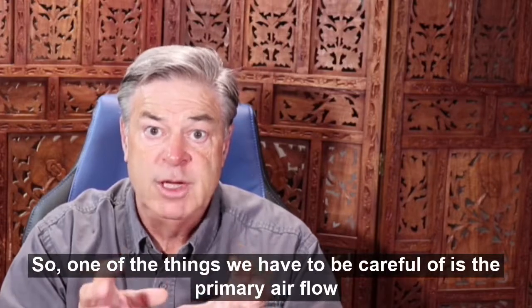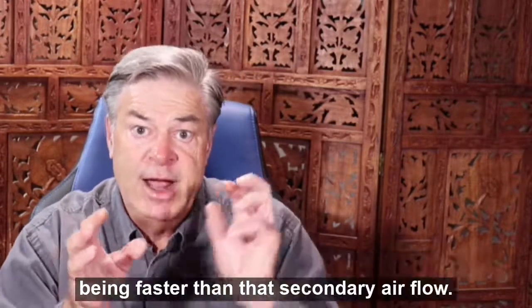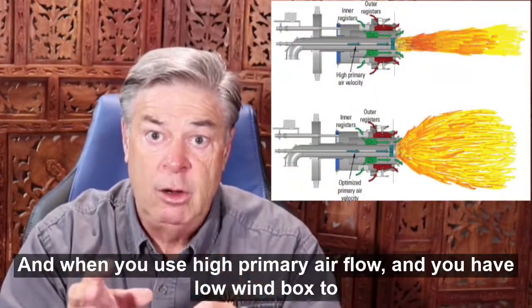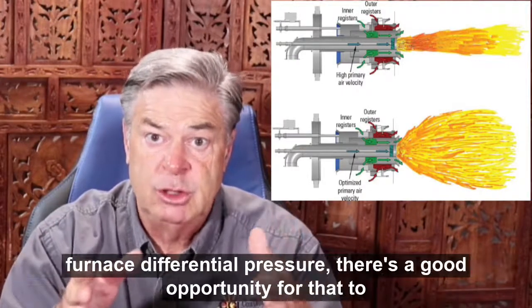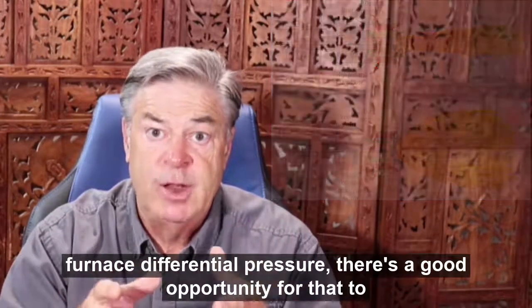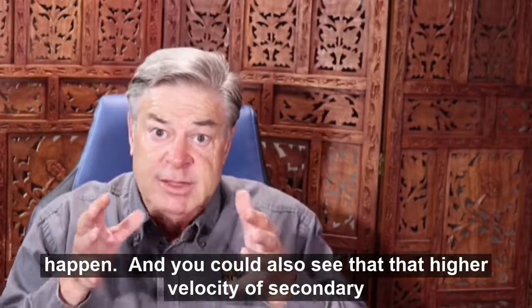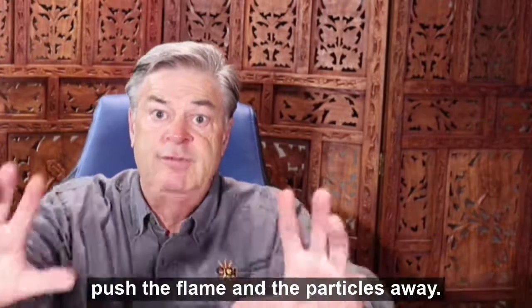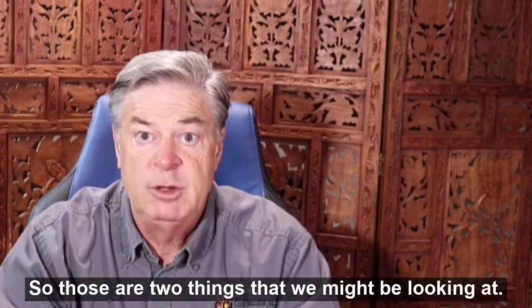So one of the things we have to be careful of is the primary airflow being faster than that secondary airflow. When you use high primary airflow and you have low wind box to furnace differential pressure, there's a good opportunity for that to happen. And you could also see that higher velocity of secondary air coming in around the burner is going to help push the flame and the particles away. So those are two things that we might be looking at.